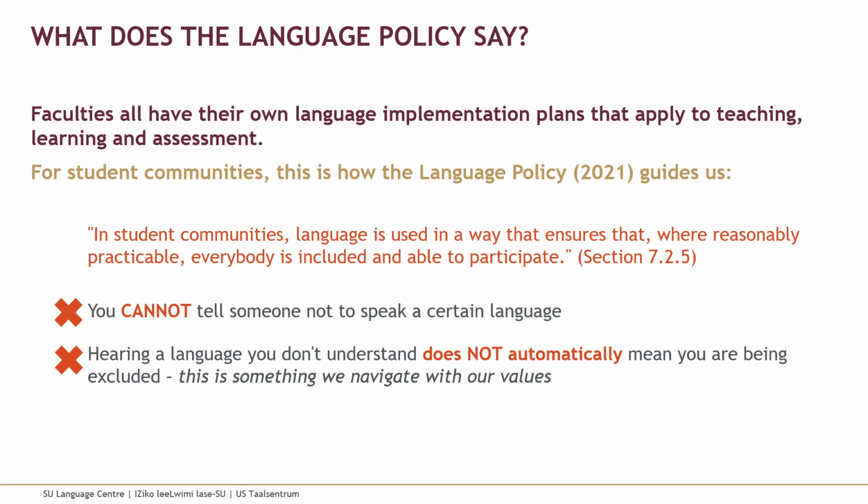The crux of this guideline can be summarized in these 2 points. First, you cannot tell someone not to speak a certain language. That is, you cannot use words like, you may not speak X or do not speak Y. You could ask that a language that everyone understands be used as well to facilitate communication, but you cannot exclude a language from a space. Second, hearing a language you don't understand does not automatically mean you are being excluded on purpose. This is something we navigate with our house values.